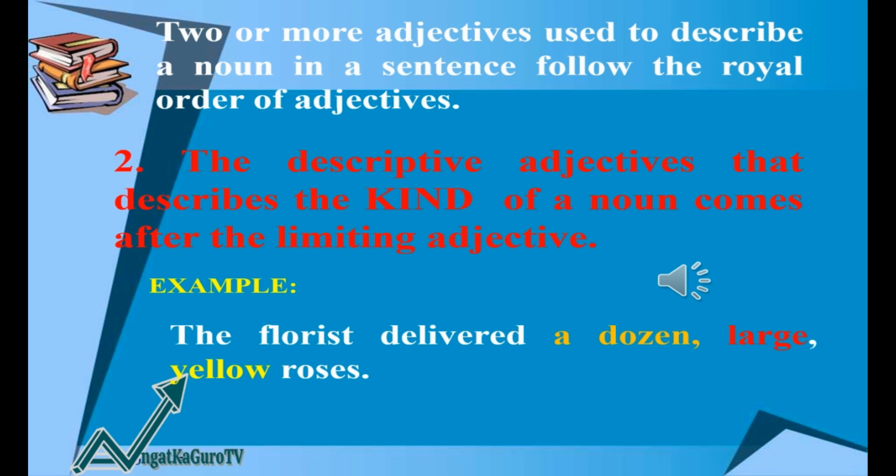Number 2. The descriptive adjectives that describe the kind of a noun come after the limiting adjective. Example: the florist delivered a dozen large yellow roses.